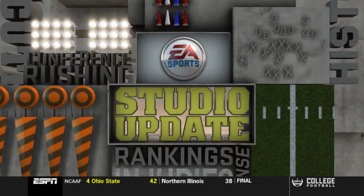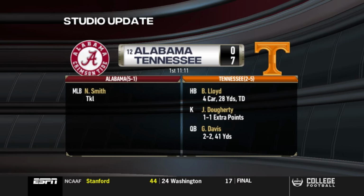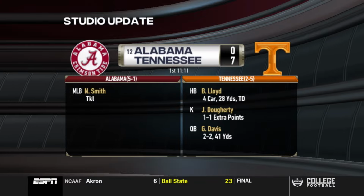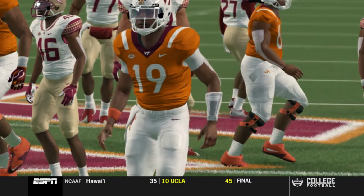Let's check in with Reese Davis in the studio. The tradition's so rich. General Neyland, Bear Bryant, Tennessee and Alabama on the third Saturday in October. The Volunteers barrel their way into the end zone for the first points of the game. Tennessee leads it 7-0. It's 31-13 in our game.